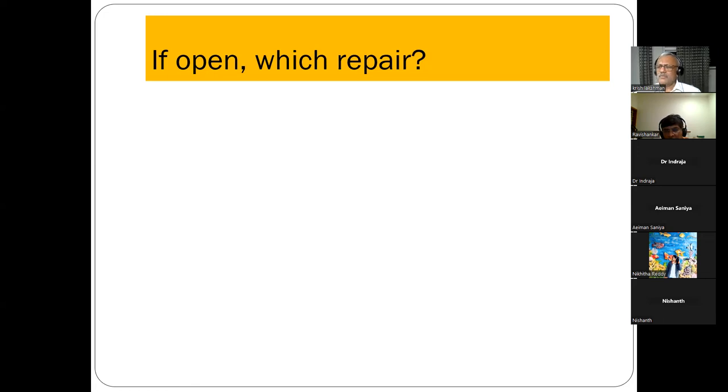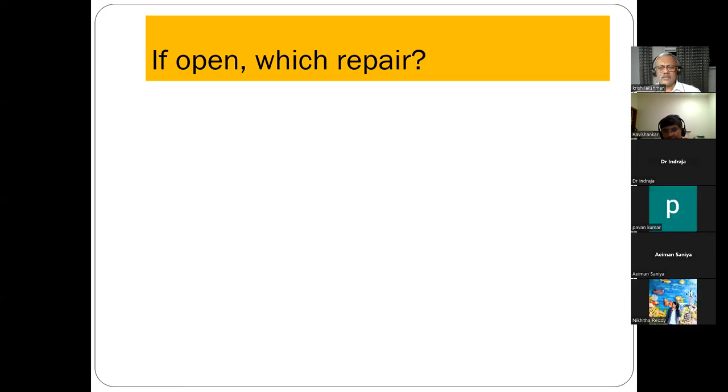Bassini is not considered anymore. It has to be a tension-free repair. Please understand that. Yes, Lichtenstein's is one of them. Is there any other tension-free repair equivalent without using a mesh? Pavan? Desarda repair. Desarda, yes, not as popular as something else. I wouldn't discount it, but yeah.